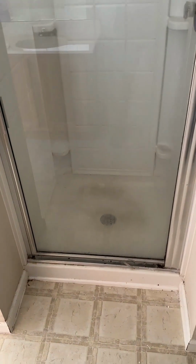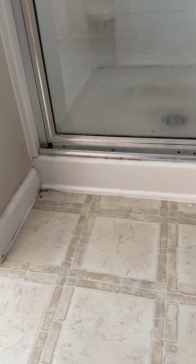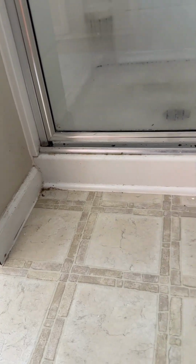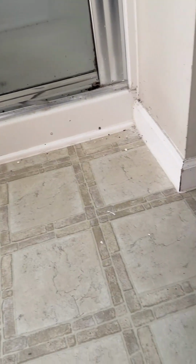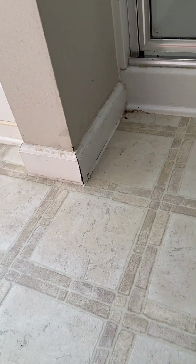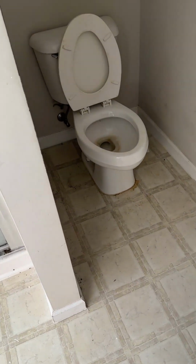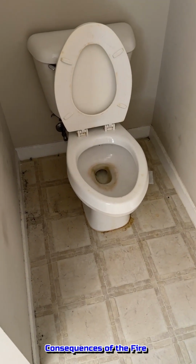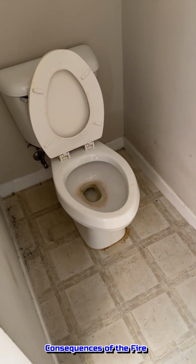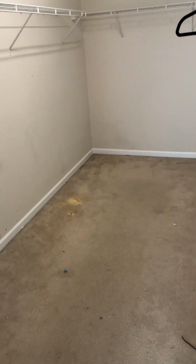Master bathroom. Okay, we had a leak that was coming from the shower. The weather stripping under the door is gone. So that means every single shower, water is pouring out. We can see the baseboard is swollen at the bottom, right here, and over here. Now water is dripping down into that dining room area downstairs. Toilet doesn't look like it's leaking, but it could be. The seal. Very foul smell of smoke in here.